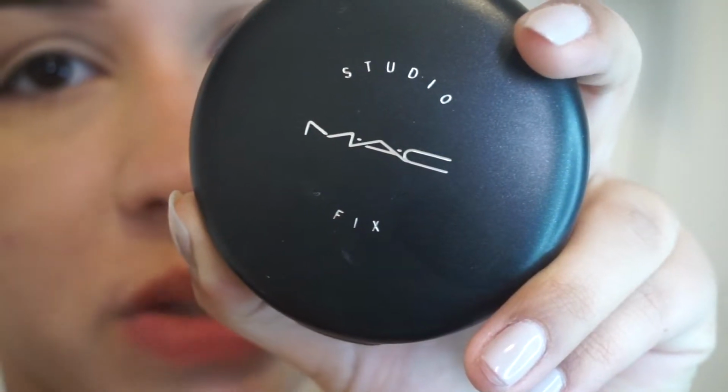So then I'll grab my MAC Studio Fix powder in C4. I'll grab this kind of brush. I'll have a whole other video on my brushes, like my brush collection, where I got them, where I store them. So I'm just pouncing, and also using circular motions to buff it in.